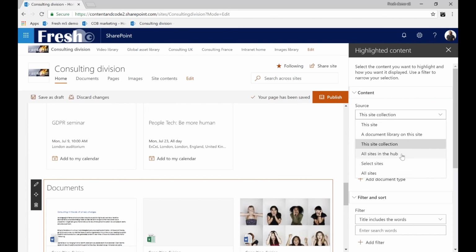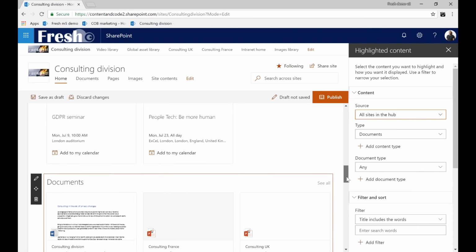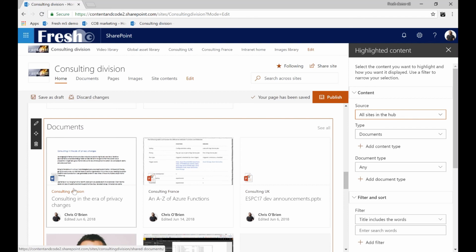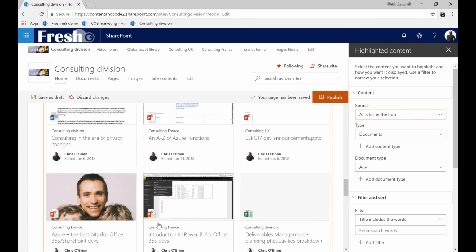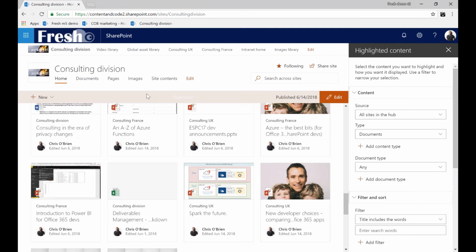But again, in this mode, I can change the highlighted content web part to use all sites in the hub as the source. And now you'll see that documents web part updating. Now I've got content from the hub site itself, but also Consulting France, Consulting UK, and so on. And I think that's really the power of hub sites. I get to bring things in from all over the sites that comprise the hub.